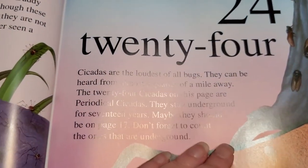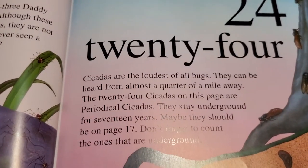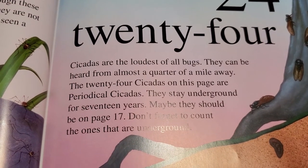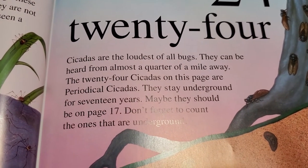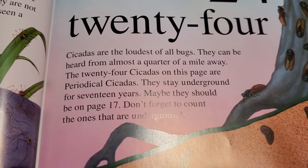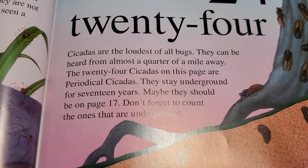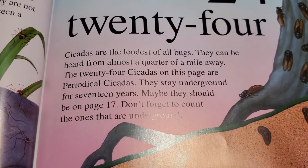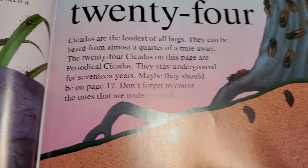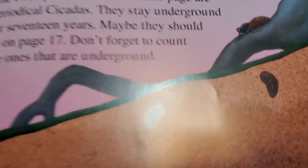24. Cicadas are the loudest of all bugs. They can be heard from almost a quarter of a mile away. There are 24 cicadas on this page. Some are periodical cicadas. They stay underground for 17 years. Maybe they should be on page 17. Don't forget to count the ones that are underground.